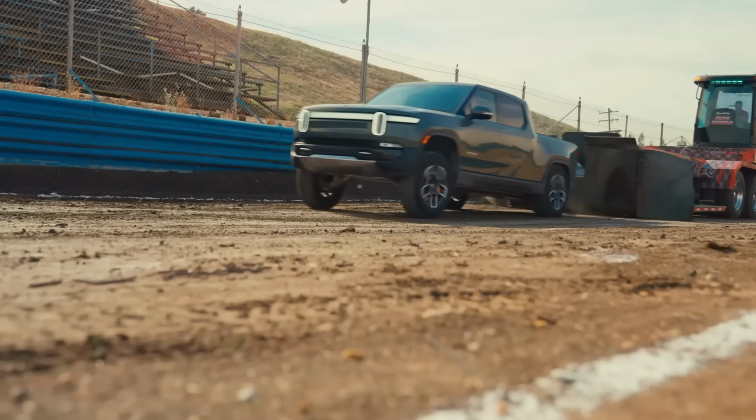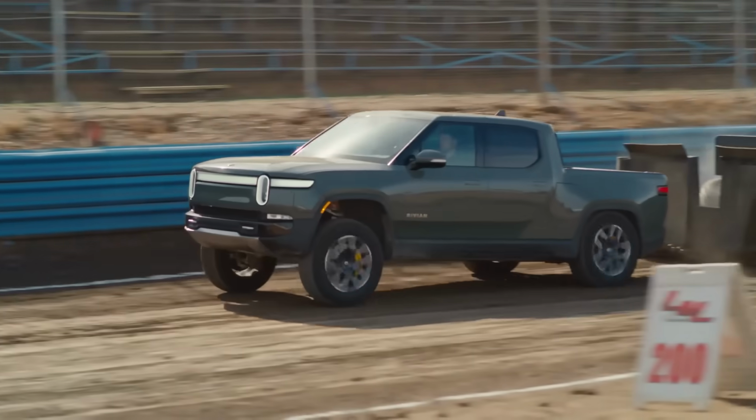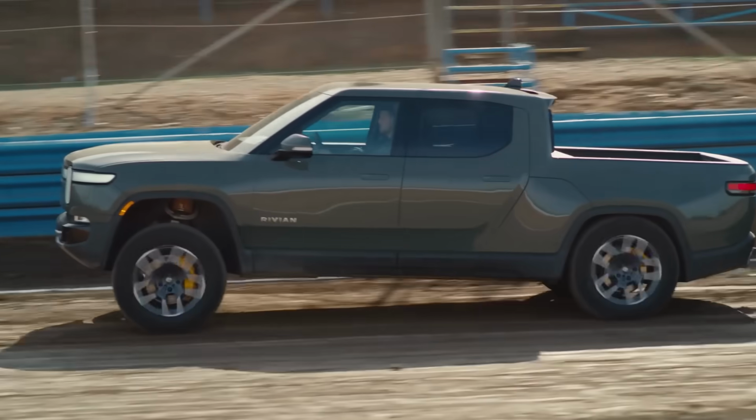Though the Rivian R1T truck does also have a towing capacity of 11,000. Now, the con number 3 is something that I haven't heard for like 100 years, and I'll tell you what it is in just a second.